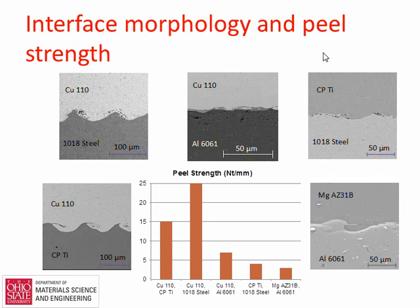Some of the welds, for example, the copper steel and the copper titanium welds, were really good in terms of peel strength, whereas the other ones like copper aluminum, titanium steel and the magnesium aluminum welds, although welded, were not as strong in peel, as we can see here from the nice histogram, or the bar graph that Steve made.